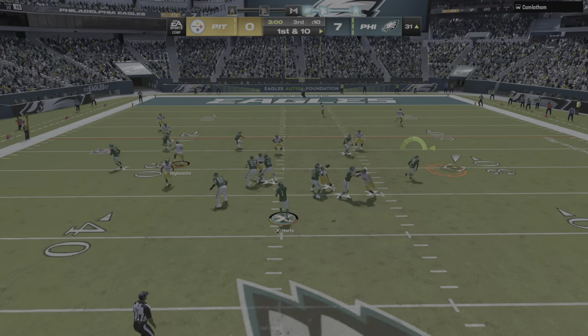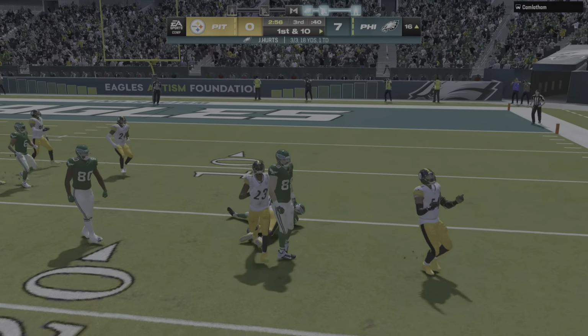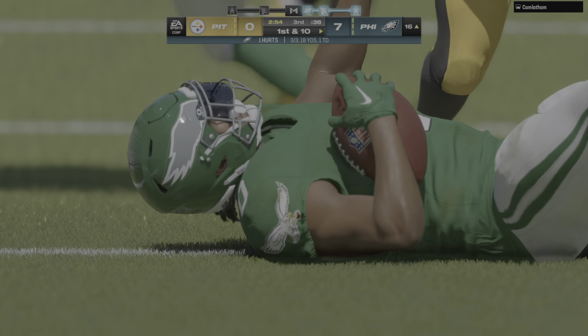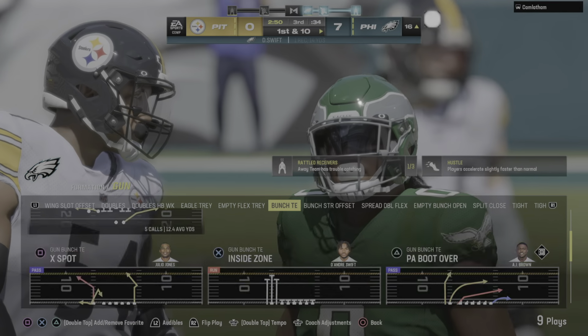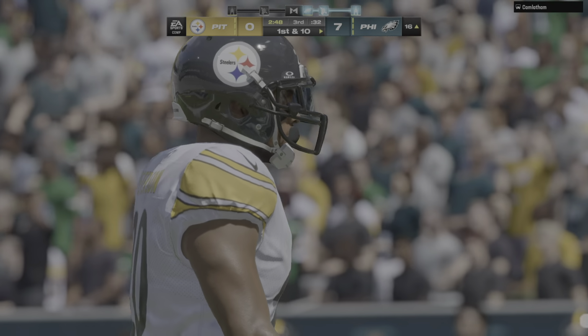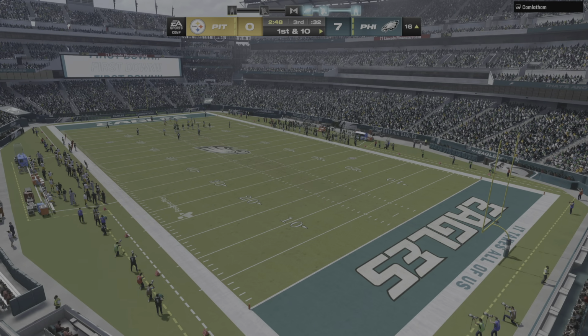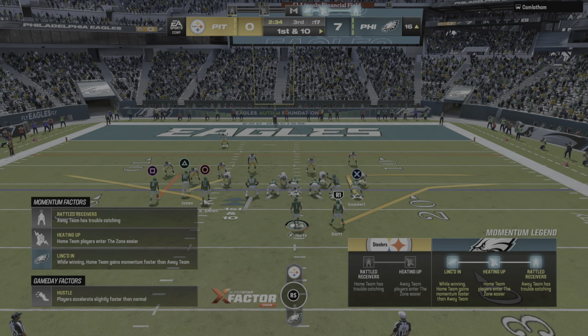From the gun, it's Hurts. And that's out to the flat for Swift. And inside the 20 before he's brought down. Back-to-back nice gains. That one for 14 yards and another first. It's taken a while for this offense to get going. A little creaky at the start, but they're oiled up now. A nice throw there, and they're really putting together a good drive.